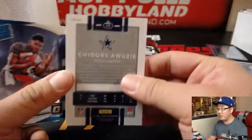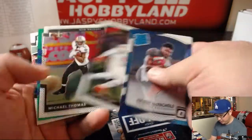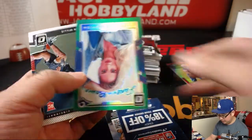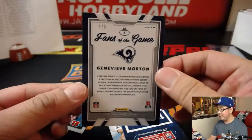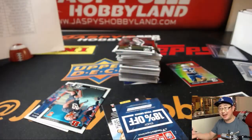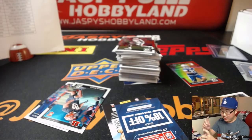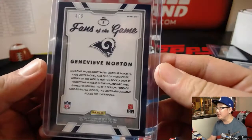We got Awuzie out of 99. And we got a train whistle coming up. Oh, look at her. Genevieve Morton, 4 out of 5. She's allegedly a Rams fan. I don't think I believe that. Derek Slavic with the Rams fan. She's a fan of the game, allegedly.